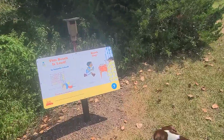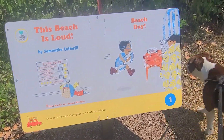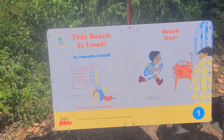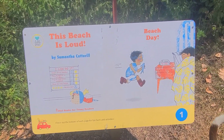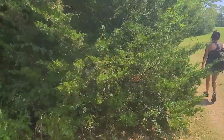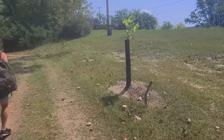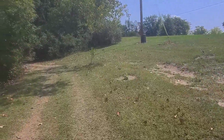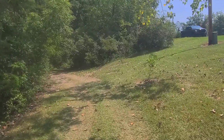This beach is loud. Beach day. I can do it. And there's a little bird nest there. Does this go back into the woods? Can we take him for a while? Oh, we might do this. This might be an okay trail.